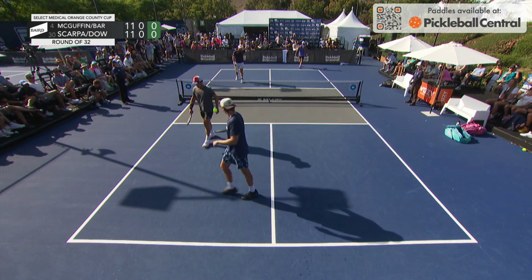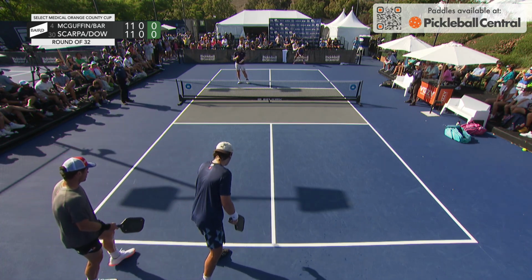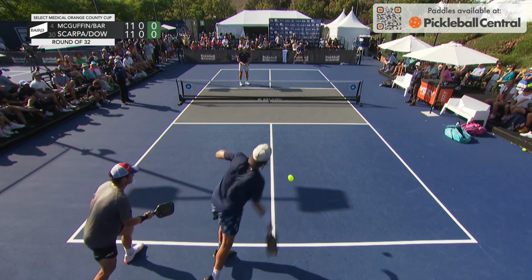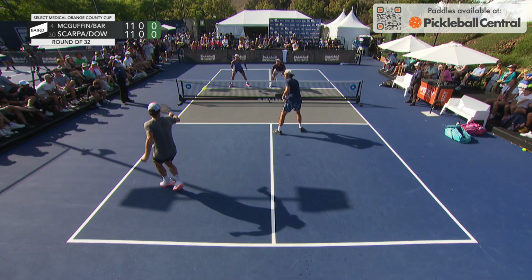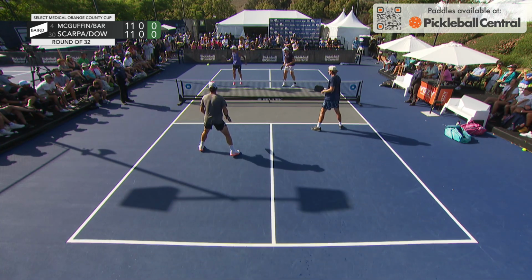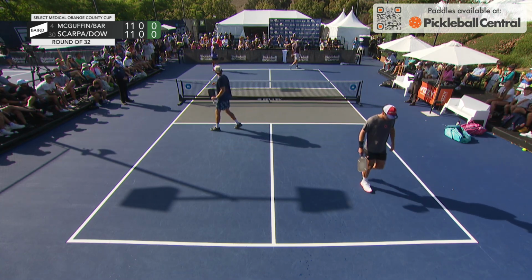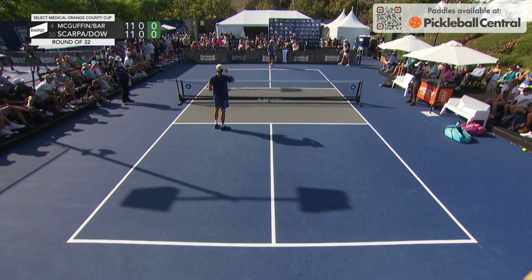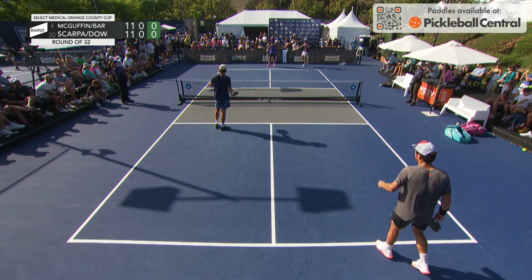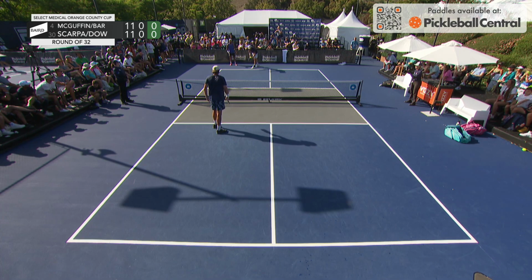Nice deep return from Tyson, and then Dekel finds Scarpa coming in. So finding his feet as he's moving through the transition zone. A nice spot. Nice attack. Scarpa and Dow tried to catch Tyson coming over from the stack, and were almost successful, but not quite. 11-11-1.